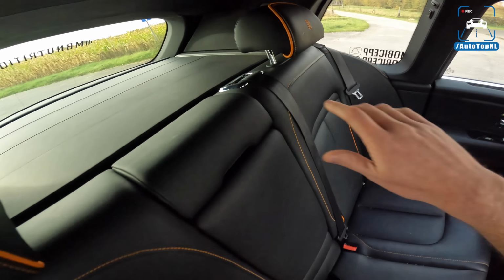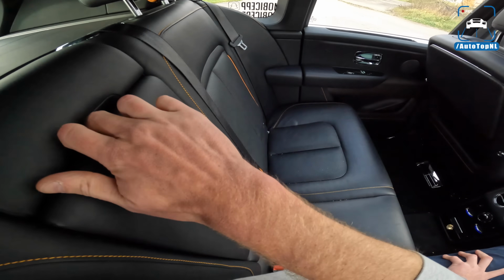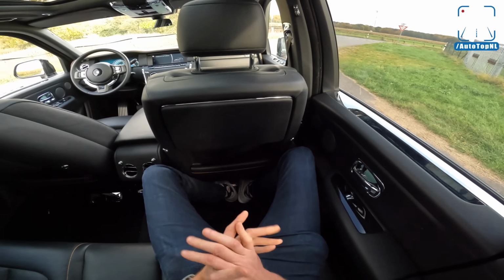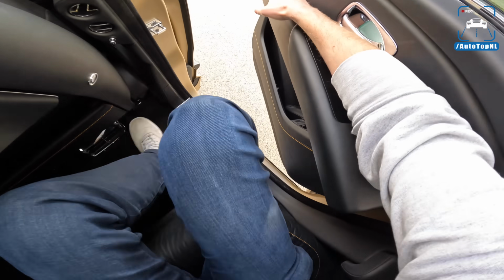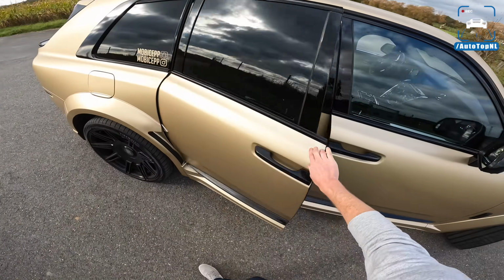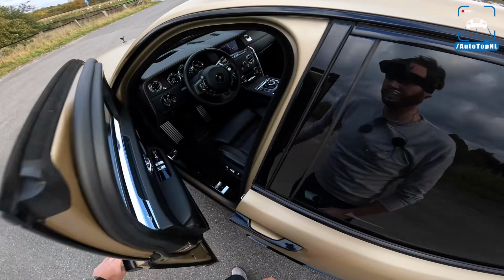You can go for a glass divider behind you. You can have more adjustable seats. You can have like a fridge in here, of course. So yeah, you can go as crazy as you like. And then at SPOVEC, you can go even crazier. So you can have your car customized at SPOVEC as well, to match the craziness of the outside.